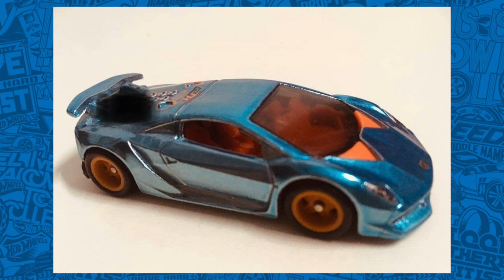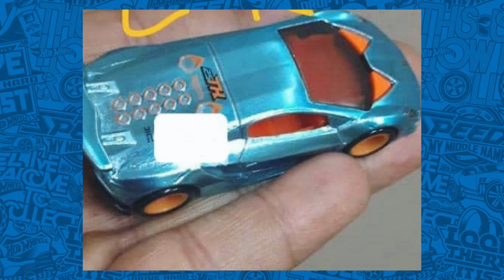And here we have a brand new Hot Wheels Super Treasure Hunt. It's the Lamborghini Sesto Elemento. This is definitely going to be one of the most sought after Super Treasure Hunts for the 2020 Hot Wheels series. We don't know exactly which case it's going to be released in yet, but once we have that information, I'll let you guys know. Here's a picture of it from the top. You can see the 25th anniversary of Super Treasure Hunt logo on there. I can't wait to find this one.